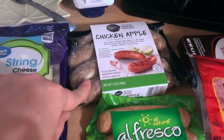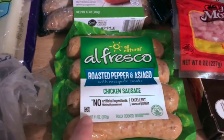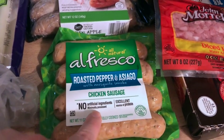This one was just to restock the freezer. I like to keep chicken sausage on hand for random quick meals. This one I wanted to try. It sounded good, but I'm going to make this with pierogies and onions later this week.